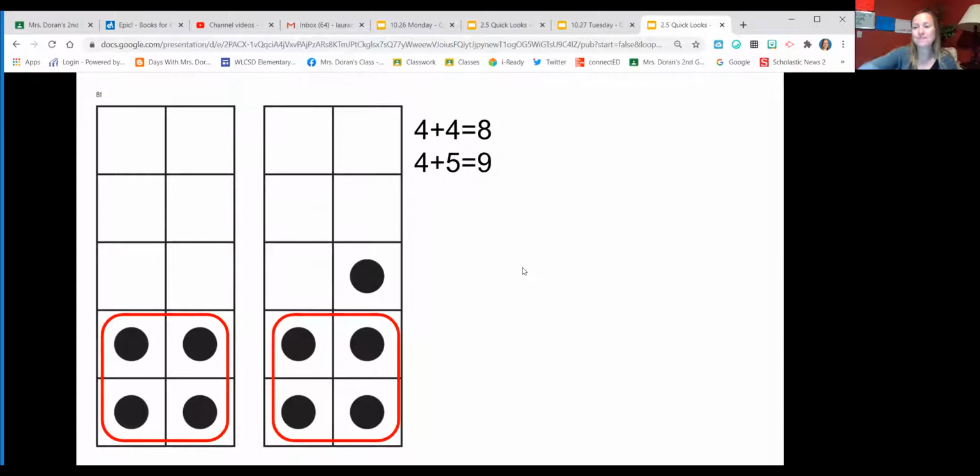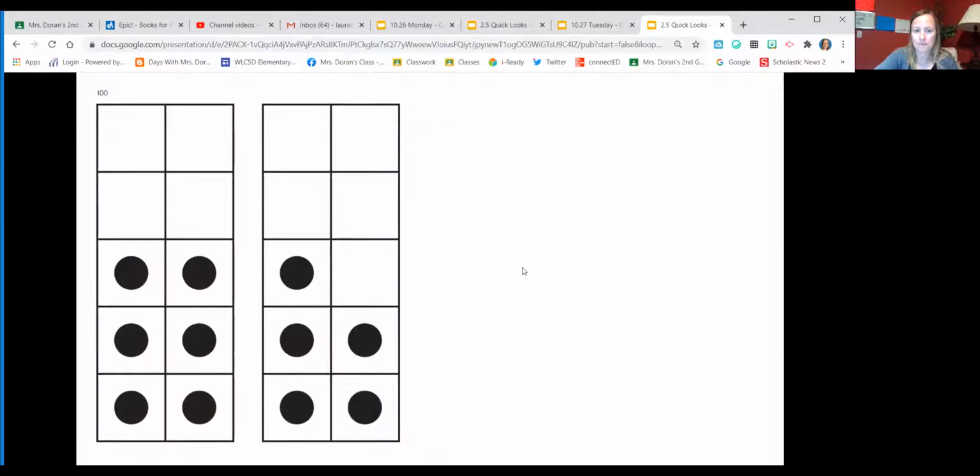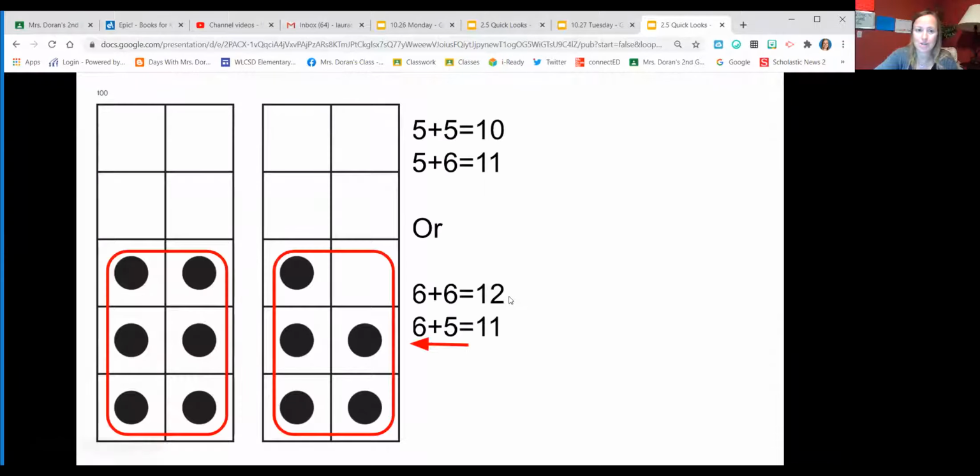Are you ready for the next one? Okay, erase your board. All right, here comes the next one. 1, 2, 3. Go fast, show me. All right, a lot of good answers here. There were a couple different ways you could do this using the doubles facts, because it's not quite there yet. I saw 6 here, but you could also see 5 here and 5 here. Let's see the 2 different ways you could do it.